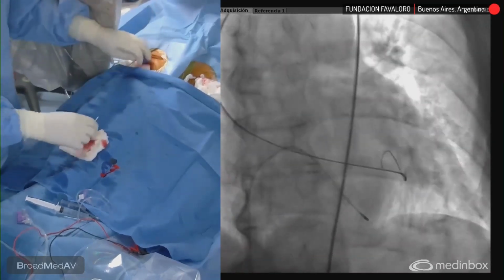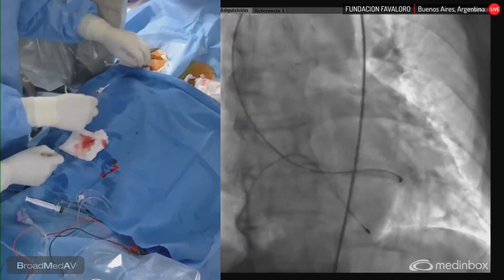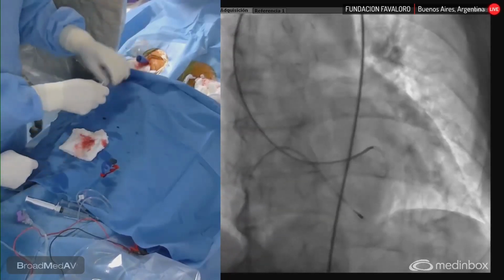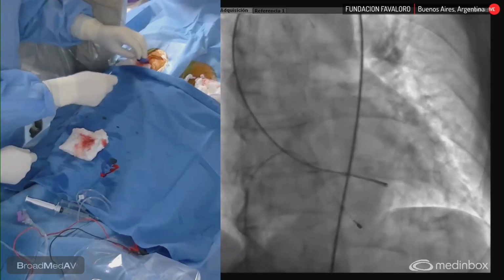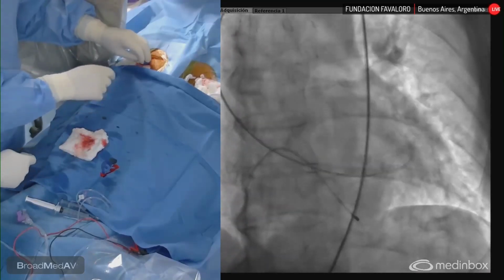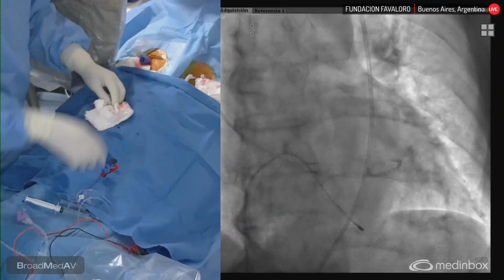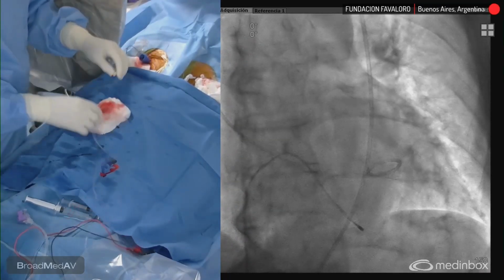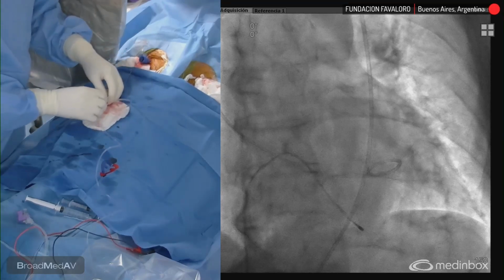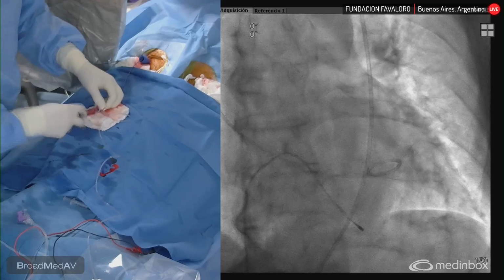Once again, you can see that if you persist for some seconds or minutes, you can cross with the J-wire and the pigtail. You can position the pigtail distally with an upper orientation like this, so you are sure you are protected to introduce the Confida wire. So now I'm going to flush.